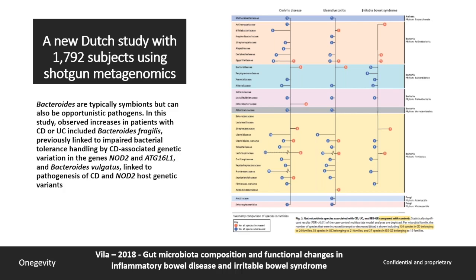Another interesting metagenomic finding was that patients with IBD or IBS showed increased abundance of virulence factors in the gut microbiome. Virulence factors contribute to the pathogenic potential of bacteria through several mechanisms, including increased adhesion of bacteria to the gut mucosa, immune system evasion, or suppression of the host immune response.